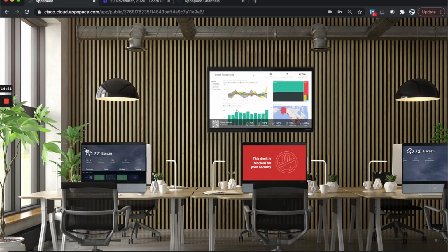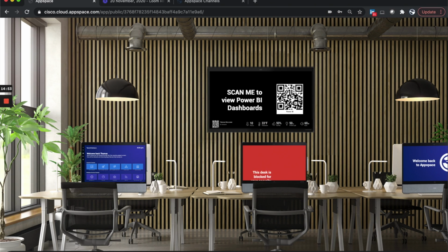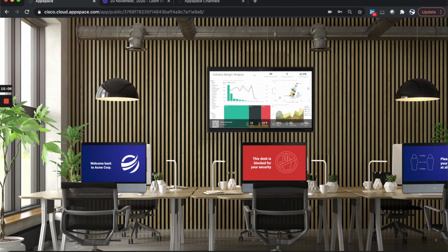But if I touch the device like I did at home, I can actually access my personal channel. Because I booked this desk and this desk is paired with the Desk Pro, when I actually book the desk, I can also implement a policy that says that device should be assigned my personal channels. So during the duration of that booking, the content that's actually running on this device is content that's relevant to me.